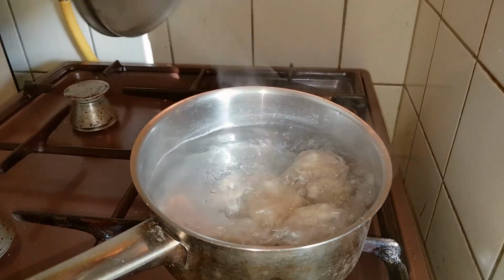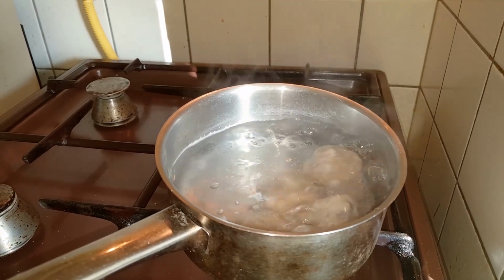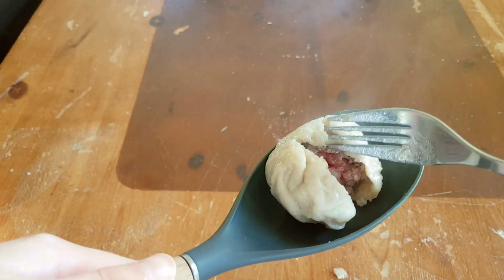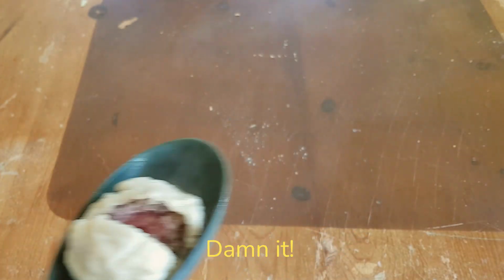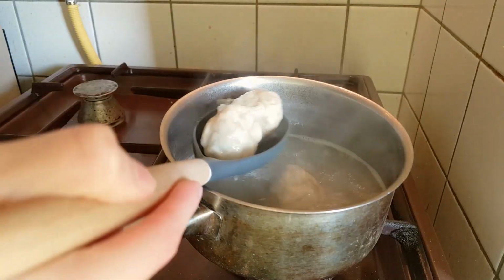I moved on to the stove. I tried cooking them for the recommended 7 to 8 minutes, and everything seemed okay. However, the inside was raw. This is raw! Damn it! So I tried cooking the smallest ones for longer than needed, and I think they turned out okay.